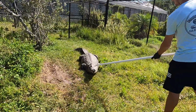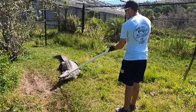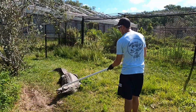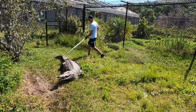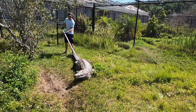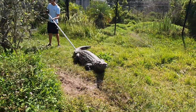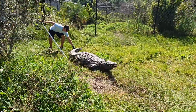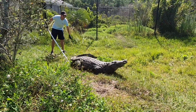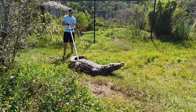Okay, now we just got to get her to go back in the water if we can, but again, she's gonna be a stubborn mom. Come on, girl.